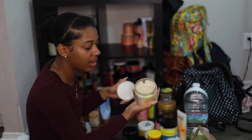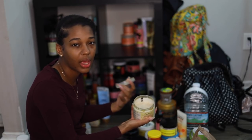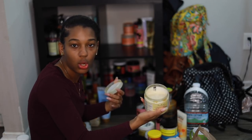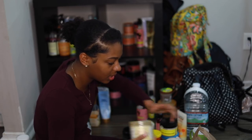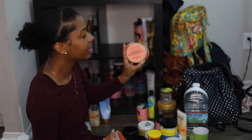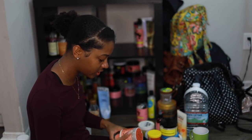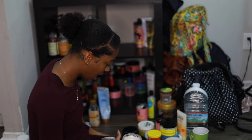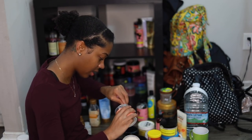Oh, and this right here, this is the Black Jamaican Castor Oil Leave-In Conditioner. Most of them are very thick at this point to where they're like a cream. Mine is so freaking watery, I don't like it. So I haven't used it because it's watery. I don't even have to explain. Curl Enhancing Smoothie, y'all know I live by, swear by. Keeping, not even a question, I'm keeping it.